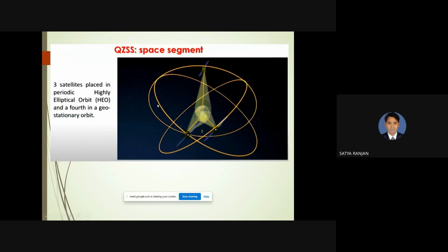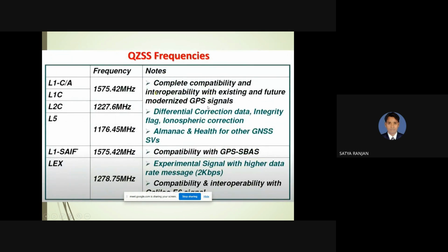So these are some of the space segment, and there are a maximum of three satellites, in highly elliptical orbits. So the QZSS frequency contributes various frequencies. That is L1 C/A code, L1C, L2C, L5, L1S, and LEX. A lot of frequency information is there.